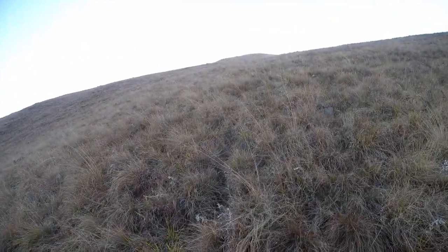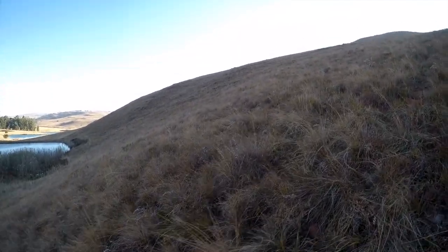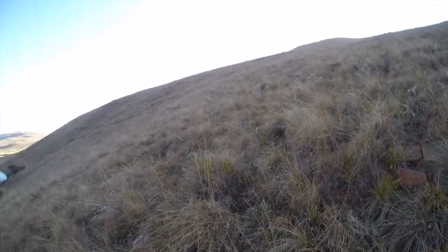Okay, guys, we're coming up this incline. We're after red hartebeest. A bit of work to get up here.